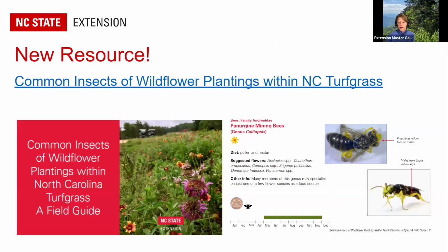And another resource that just was announced is what's called Common Insects of Wildflower Plantings Within North Carolina Turfgrass. So this is the long title, but it's an excellent field guide. And what it provides is these profiles of insects that you're going to commonly come across around our plantings of native plants and wildflowers, even within our own lawns and within turf grass and all around. But they're really well done. This is just one picture of one of the profiles of one of the bees. These are mining bees, but it's got great pictures. It's got flowers that you might see those insects on, and a little bit more information in terms of when in the year you might see them. So that resource just came out, and I thought I'd share that with you.